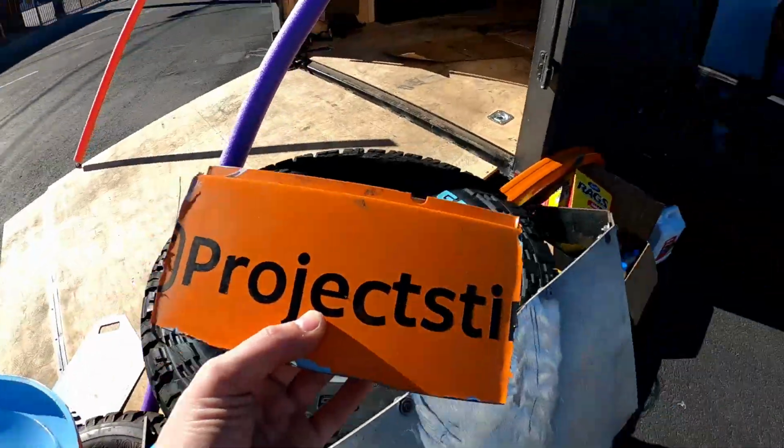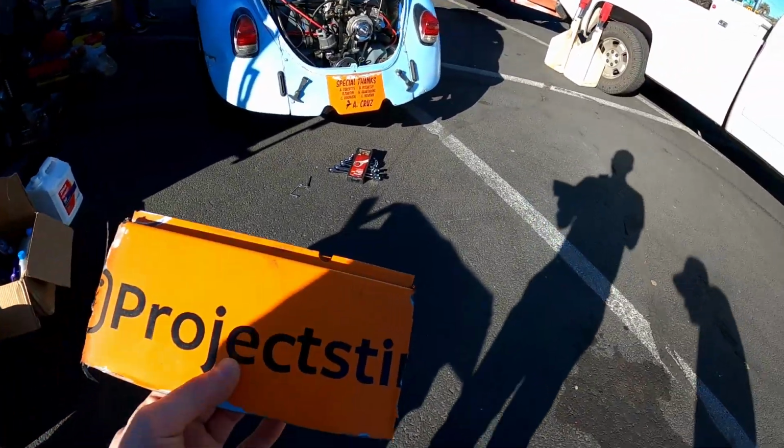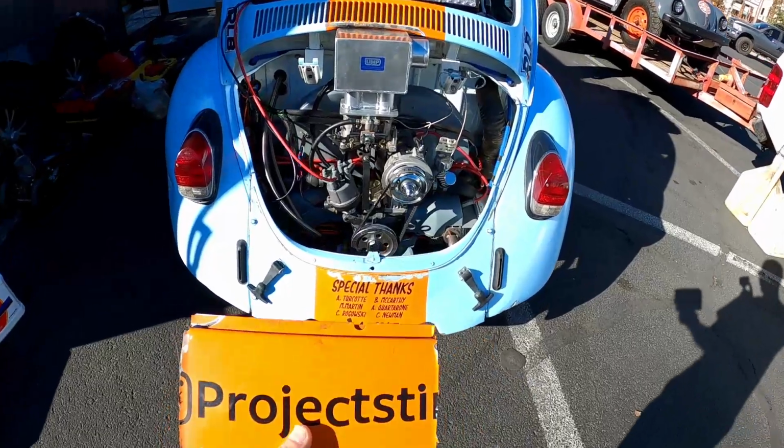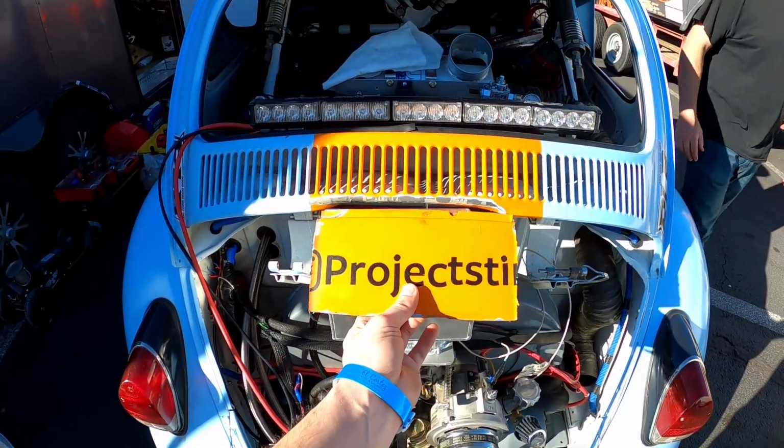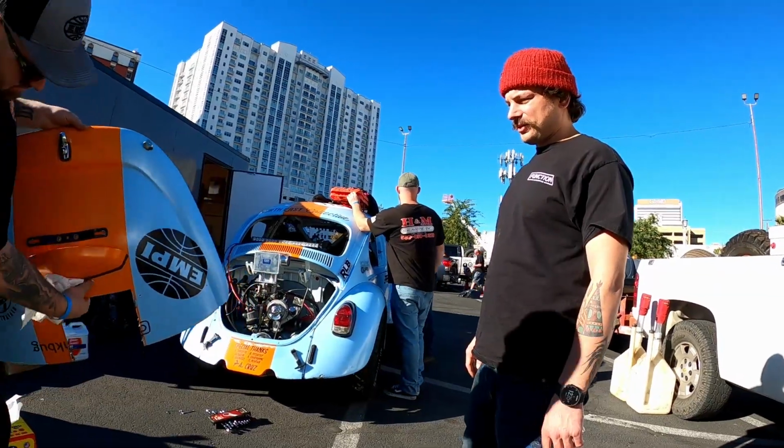Raffle that off. How full is this? Planes cuts on the West Coast. Yeah, dude.